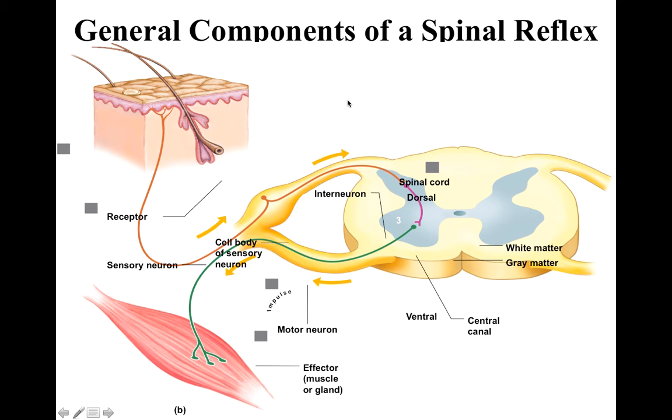All right, general components of a spinal reflex arc. So we'll start up here with some receptor. So let's just say this is a touch receptor. The signal gets sent to the spinal cord, and then there's this interneuron, this purple one, this interneuron in the spinal cord that allows the signal to jump over to some efferent neuron, some motor neuron, to tell the body to do something. Okay, tell this muscle to react or contract.